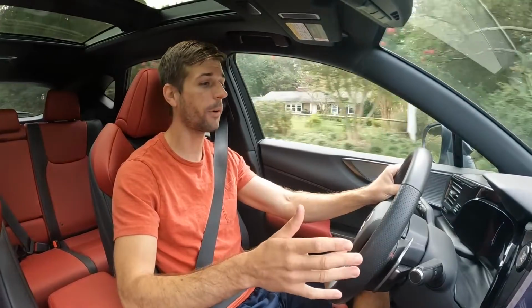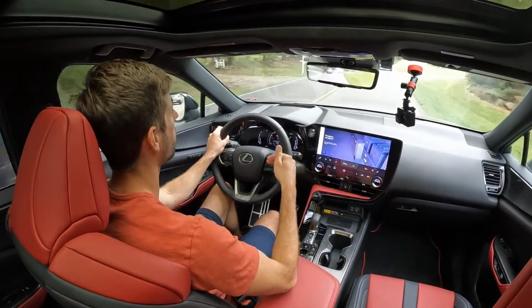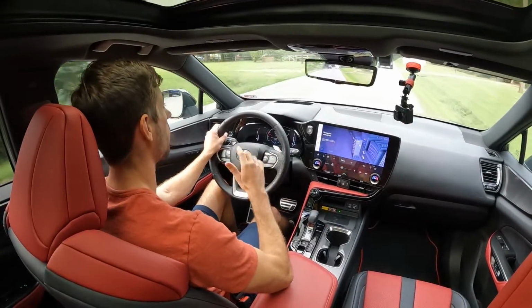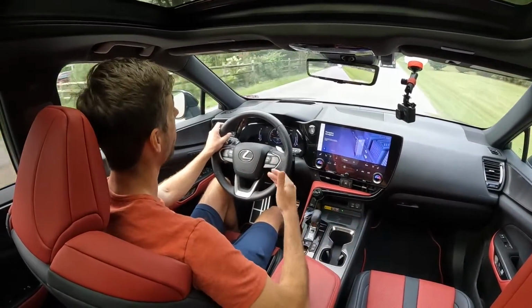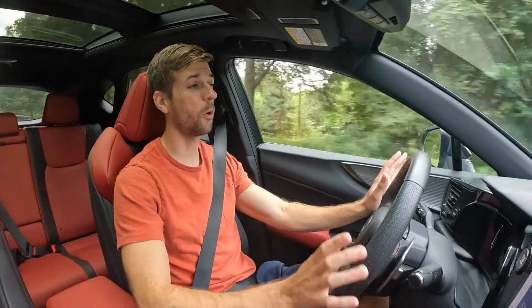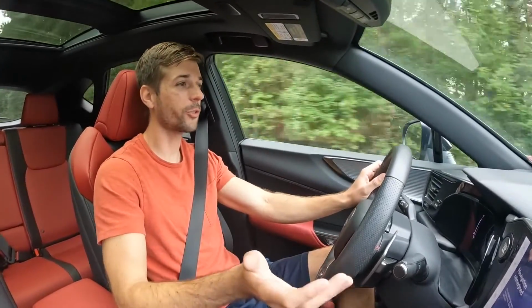So for 55 grand, and that also depends on the trim level too. F Sport is the top trim level, so you can actually go under 50K if you don't get the F Sport model. So with that out of the way, I've been driving this around for a couple days, like I mentioned. It is so comfortable with this adaptive suspension. It's so nice. It's like you're driving on a cloud.